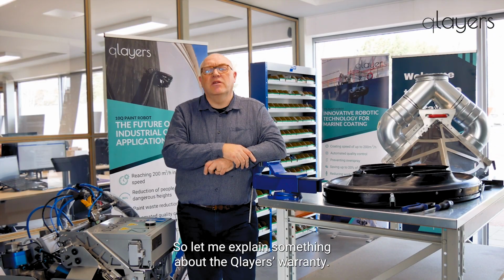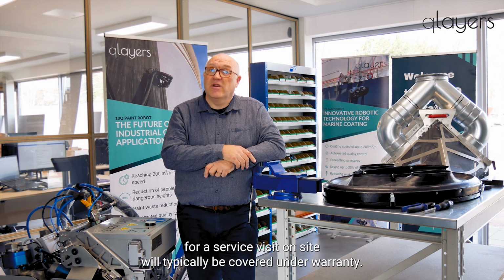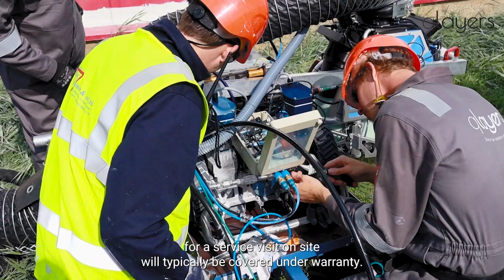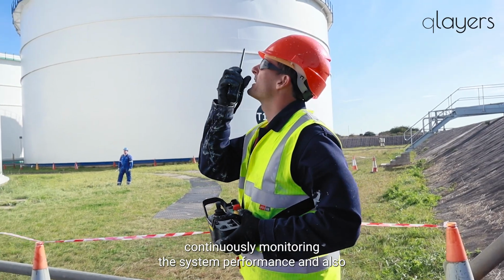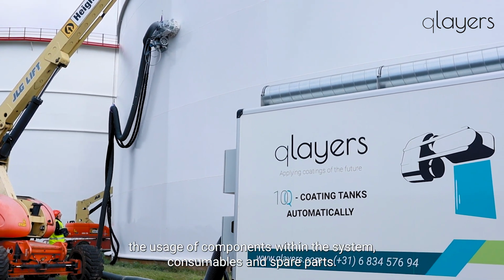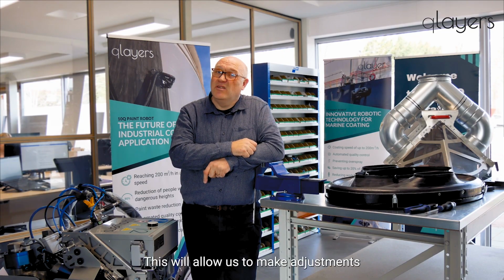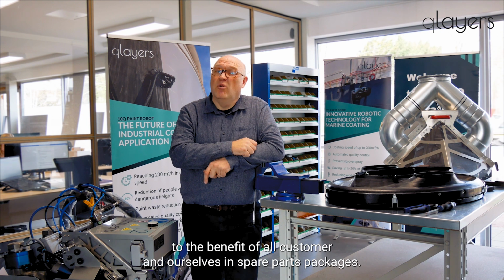So let me explain something about the Qlayers warranty. During normal operation, any component failure which results in the requirement for a service visit on site will typically be covered under warranty. Additionally, we are continuously monitoring the system performance and also the usage of components within the system, consumables and spare parts. This will allow us to make adjustments to the benefit of all, customer and ourselves, in spare parts packages.